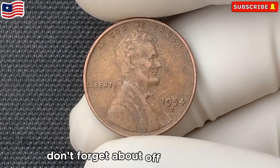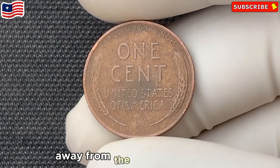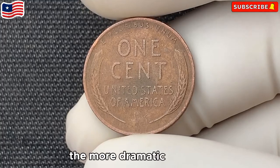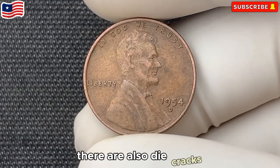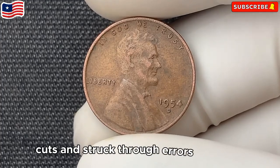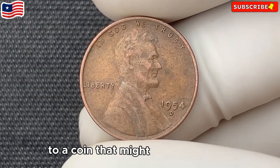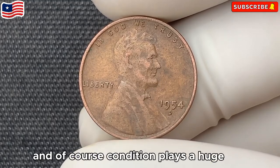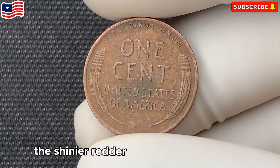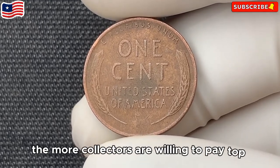Don't forget about off-center strikes, where the image and design are shifted away from the center of the coin. The more dramatic the shift, the more valuable the coin becomes. There are also die cracks, cuts, and struck-through errors to watch out for, all of which add personality and rarity to a coin that might otherwise look ordinary. And of course, condition plays a huge role. The shinier, redder, and more flawless the copper, the more collectors are willing to pay top dollar.